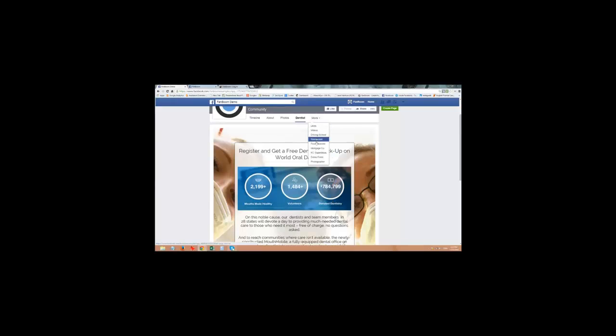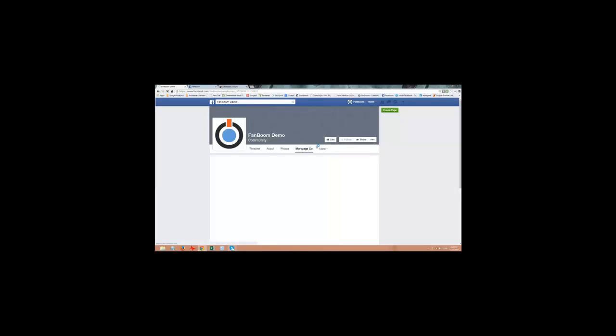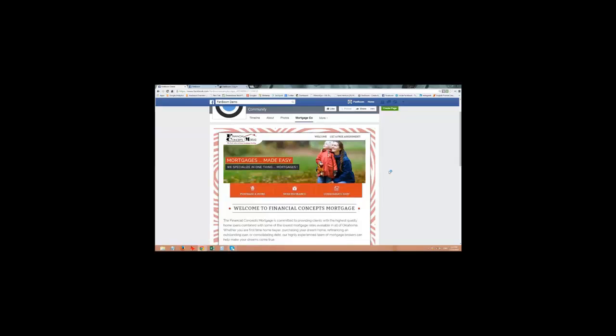Let's show you another example. Here's a page that we've created for a real estate agency. Again, we've got this stunning slider at the top so that the imagery is changing, it's dynamic, it's gonna keep people interested. Underneath, we've got different buttons so that prospects can view different pages and get different pieces of information, just like you'd have on a website. So essentially, you can create your own mini website right inside Facebook using FanBoom. And you can customize these pages as much as you like. You can add video, countdown timers, and all kinds of other dynamic features to impress your prospects.